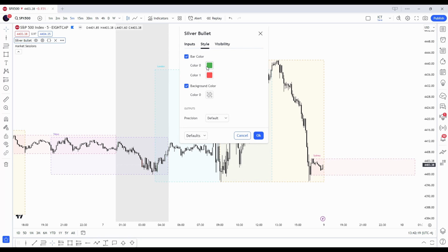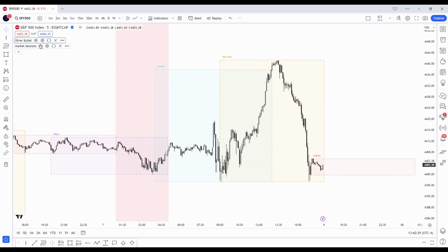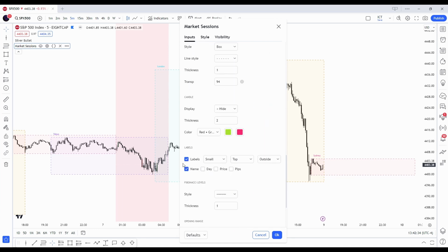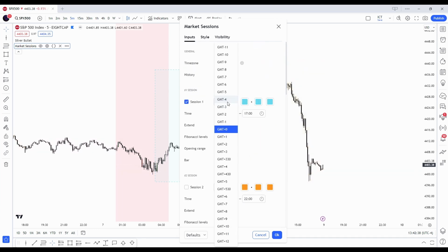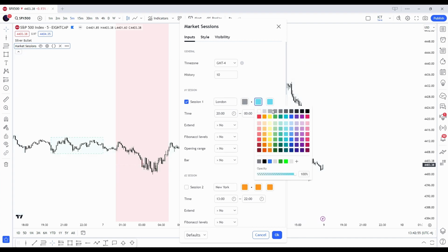And then the style, I usually keep this as default because I'm using the white and black color chart, and for that background color I use red, and I use 10%. And then for market sessions, I go to the inputs, untick all 3 sessions, and I also untick labels and name. I change the time zone, and then we also need the Asian range, which is from 8 p.m., which is 20, to midnight, New York local time. Just change the colors. I usually use this.